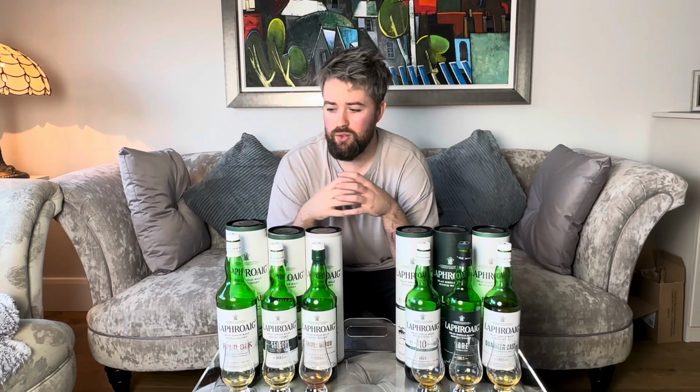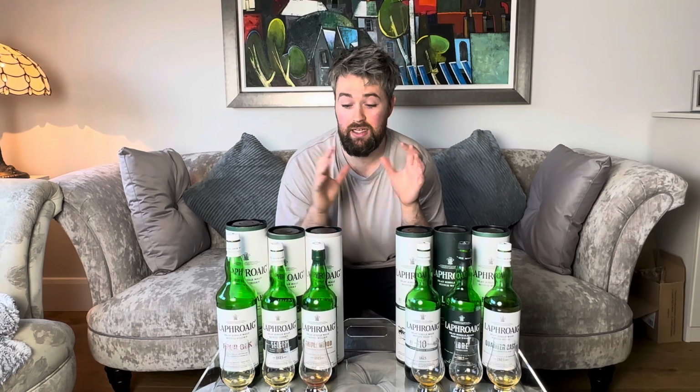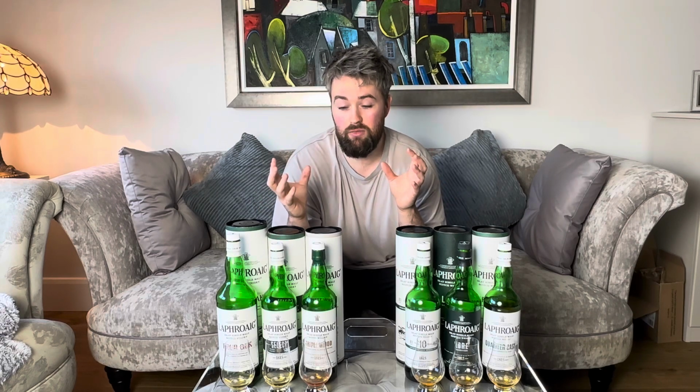This is more basically trying to inform you about the differences between each one. So if you know you like Laphroaig but you haven't tried a couple of these today, hopefully you're going to find out a little bit more about the individual differences between each one, and it will just make that buying choice, the buying selection, a little bit easier for you.